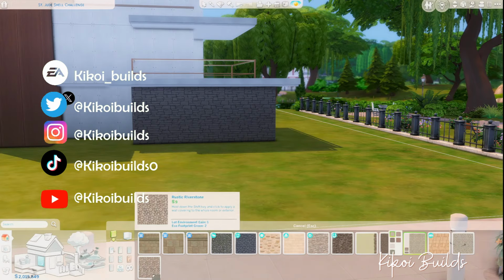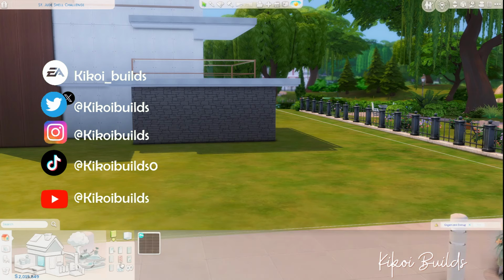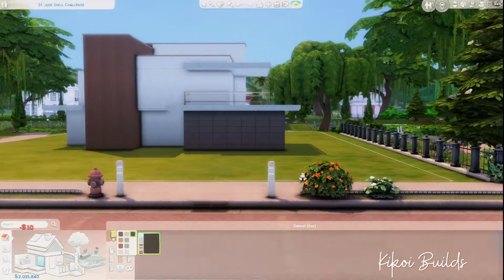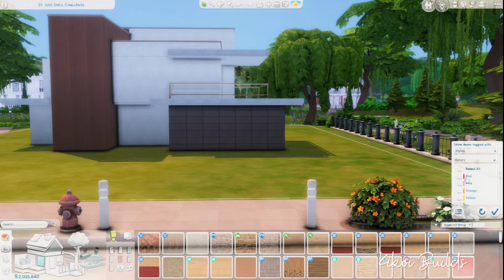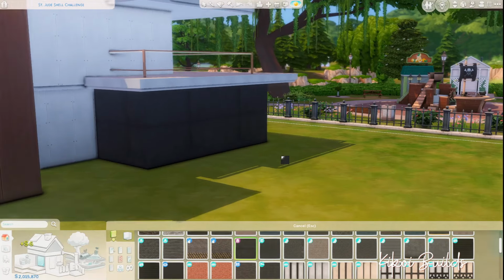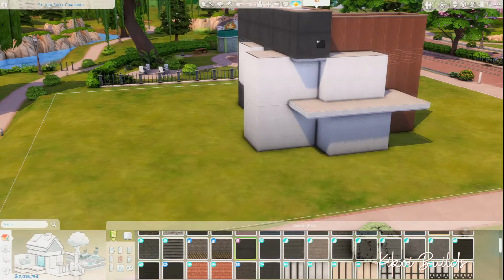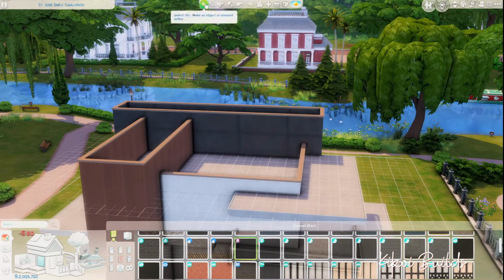The shell in itself is not that big, I realized. It looks big, maybe because it's a modern house. Modern houses in this kind of style are usually spacious and big inside, but it's not that big of a shell.